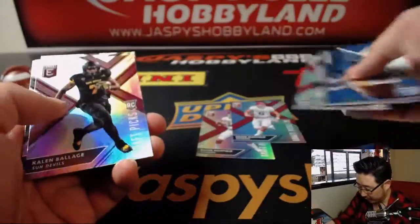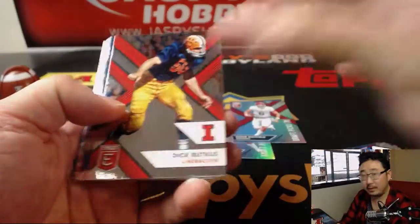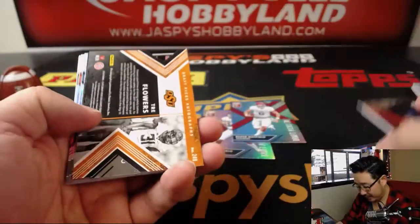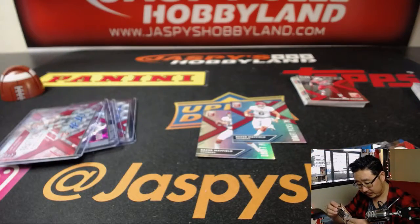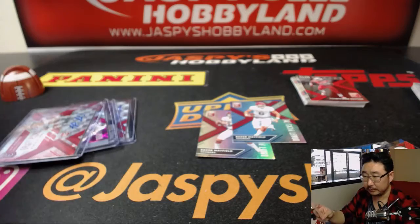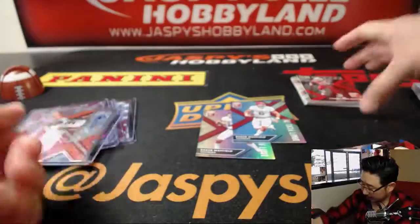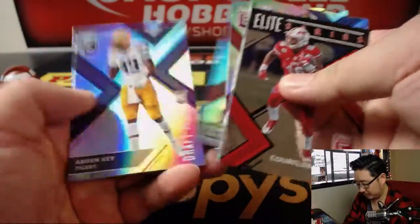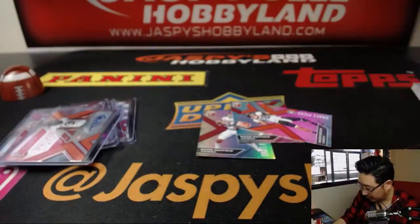Baker Mayfield. Another Baker Mayfield. See the two different variations there. There's Dick Butkus again. And Trey Flowers. Die cut autograph out of 49. Nice. We'll save that Mason Rudolph for you too, for Steel Curtain.